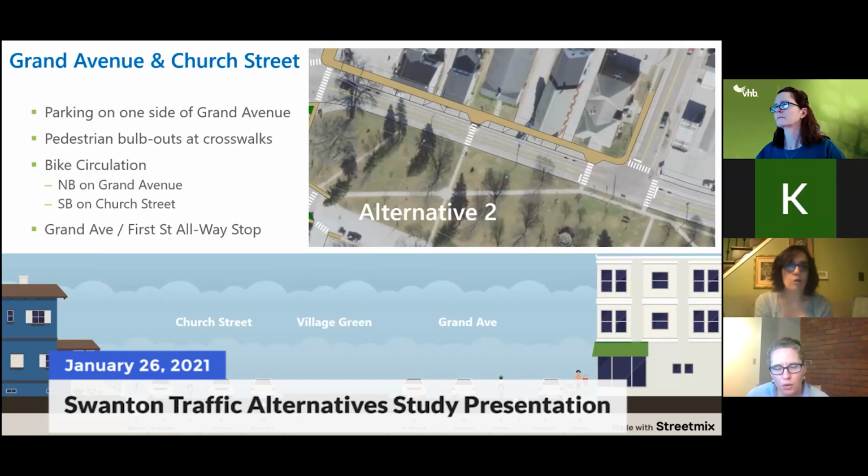Some of the other features to note here, again, pedestrian bulb outs at the crosswalks, that bike circulation. And then the other thing to note here, we are showing an option of the First Street intersection being an all-way stop. We did check the warrants for the First Street and Grand Avenue intersection, and an all-way stop is warranted for this location. So we did want to show one slice of that at least. What you're seeing in plan view there is one option for formalizing an all-way stop at that location.